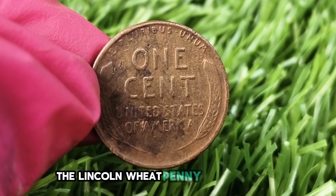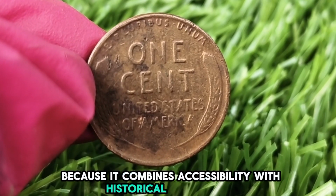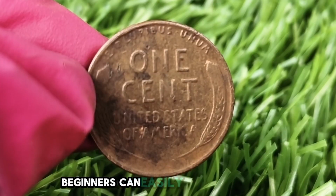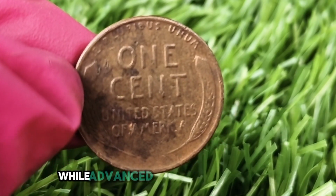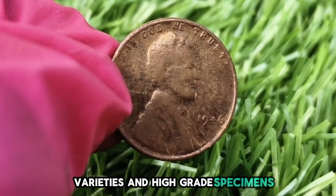The Lincoln Wheat Penny is particularly beloved because it combines accessibility with historical significance. Beginners can easily acquire examples, while advanced collectors can pursue rare dates, varieties, and high-grade specimens.